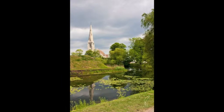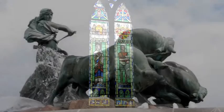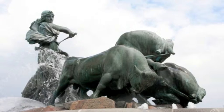Just outside the moat of the Castellet is the St. Albans Anglican Church, with its stained glass windows. The church is alongside the Geffian fountain.